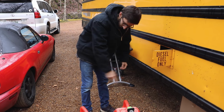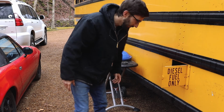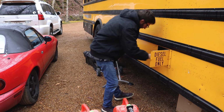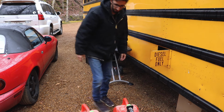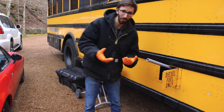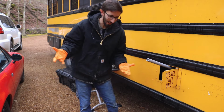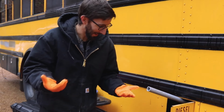This is diesel fuel. I only had red cans and I didn't feel like buying yellow cans just to put diesel fuel in. One thing I think is pretty interesting about the internet is you only share what you want to share. So everybody always looks super intelligent, and I'm not super intelligent right now. I kind of made a mistake.